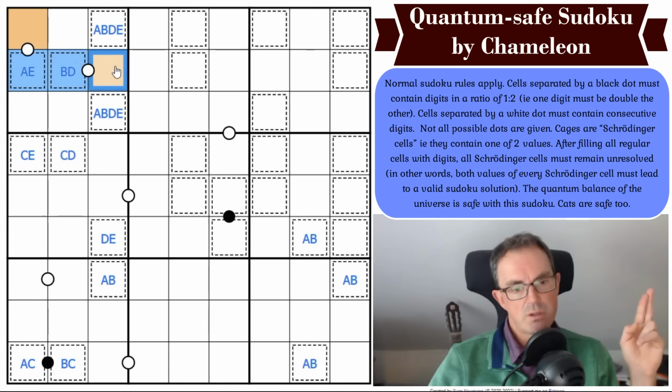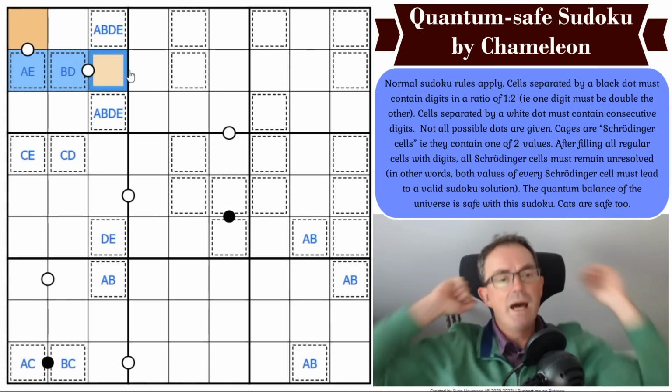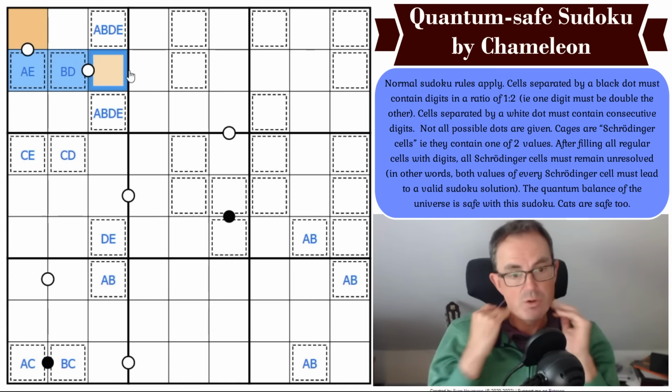This is wrong. This is wrong. Wow. Okay. I think I've got it. This is wrong because I've got too many even digits in the puzzle now.